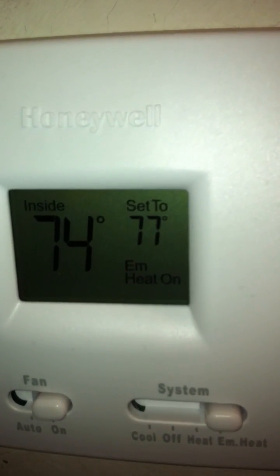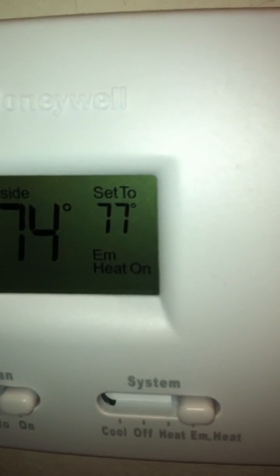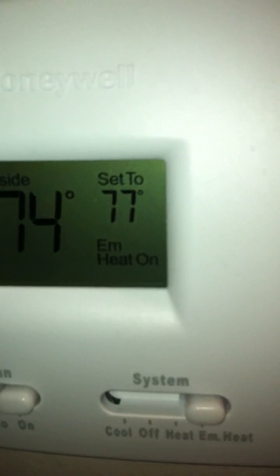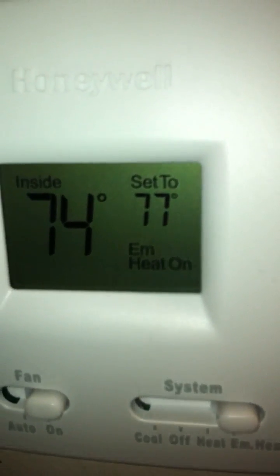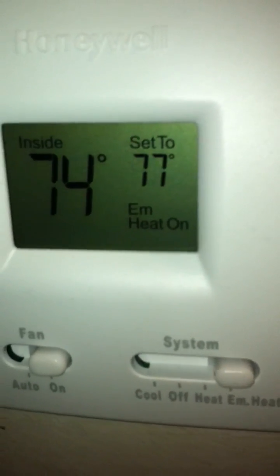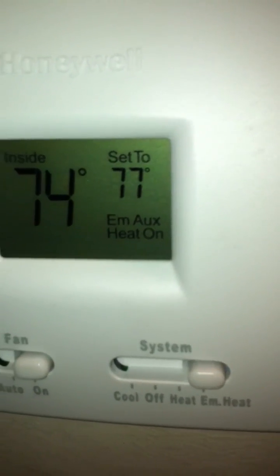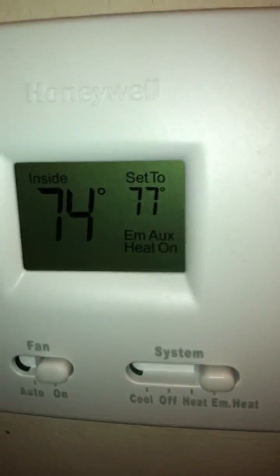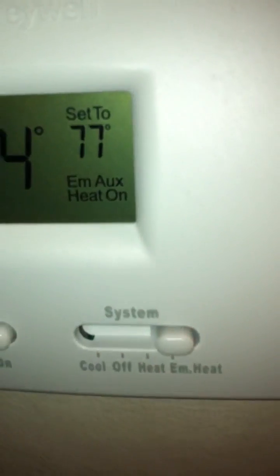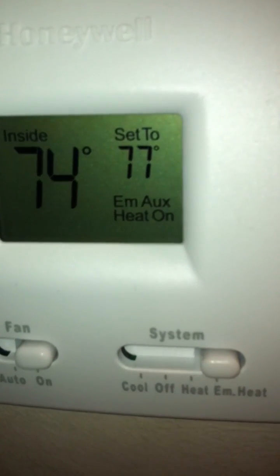Generally, I'll put it to emergency heat for about an hour or so, and then once the house warms up, I may decide to switch it back to heat again, which will allow the heat pump to run. Depending on how old your heat pump is, it just simply may not keep up at all, and you may opt to leave it in emergency heat longer, but that's up to you. Just wanted to give you guys this tip. A lot of people don't know what that emergency heat button is for. Some people aren't even aware that they have emergency heat or how to use it.